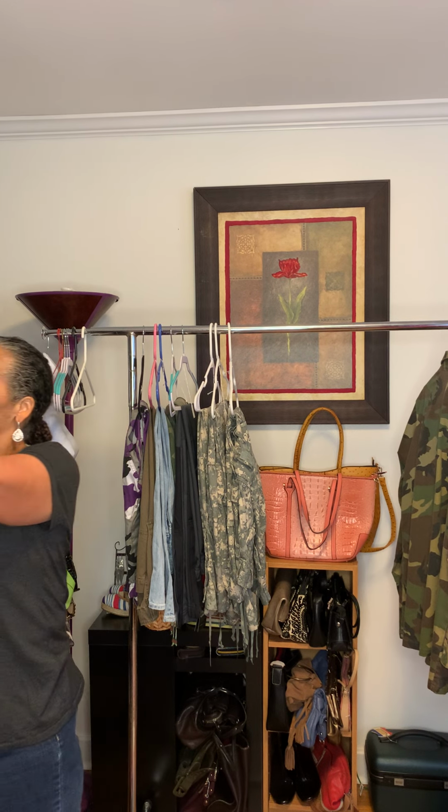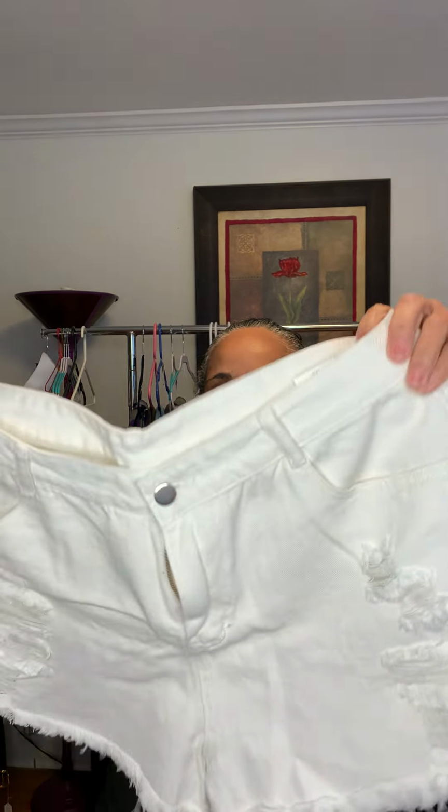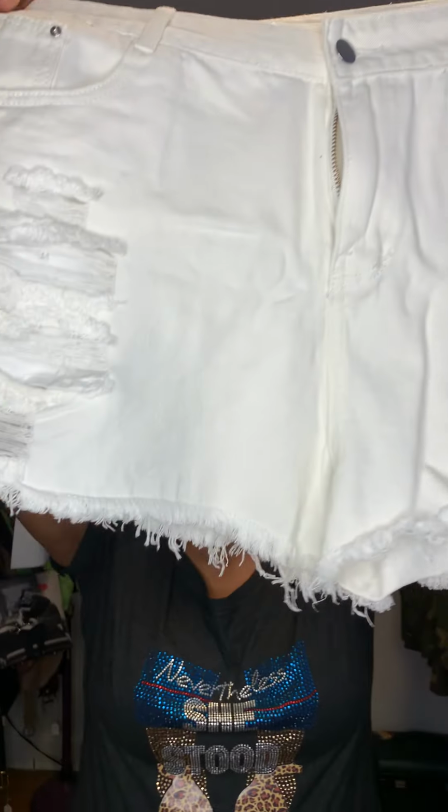Next up is these shorts. They're distressed. These are by Shein. They're a size 1XL. You can see the distress at the leg on the front, and then there's a little distress at the pockets. These are really cute. These are by Shein, available in the closet.